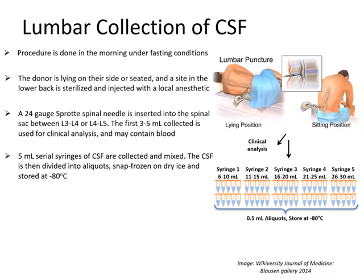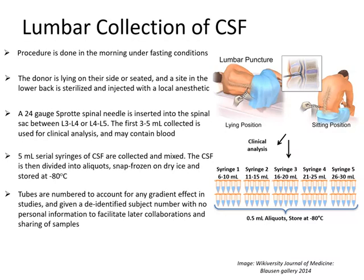At this time, 5 mL serial syringes of CSF are collected and then mixed. The CSF is then divided into aliquots, snap frozen on dry ice, and stored at minus 80 degrees C. The tubes of aliquots are numbered to account for any gradient effect in the studies, and they're also given a de-identified subject number with no personal information, and this is to facilitate later collaborations and sharing of samples between sites.